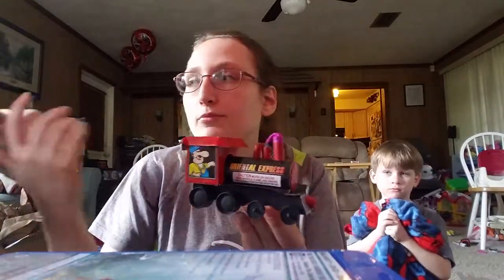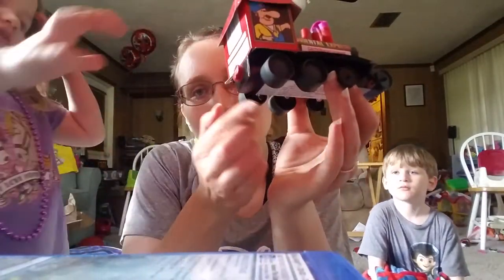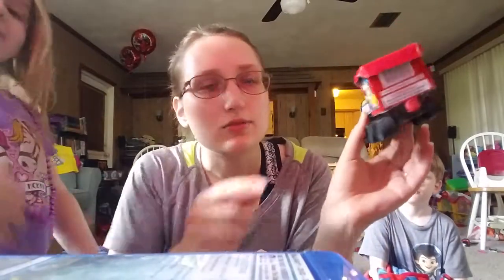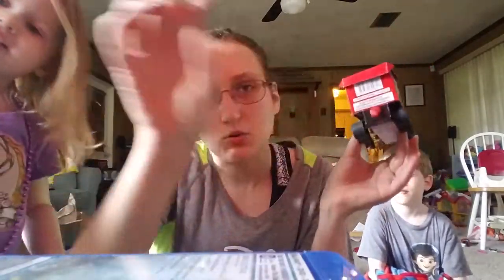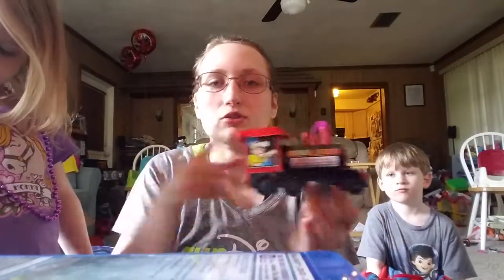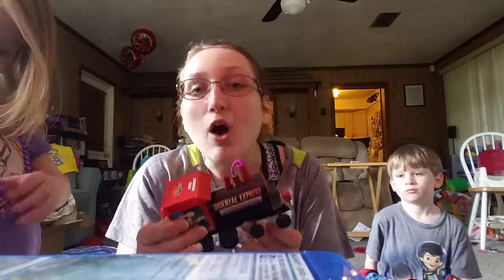So, let's see, it looks like a train, and it looks so cute, and has moving wheels, and it's just absolutely adorable. It has a little spark in the background, I think, to make it go and move along, so it looks like an actual train. Oh my gosh, this is gonna be so cute, so loud, but so cute.